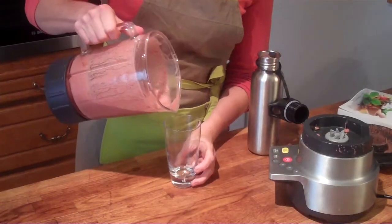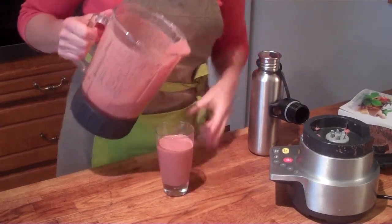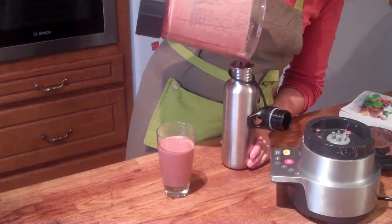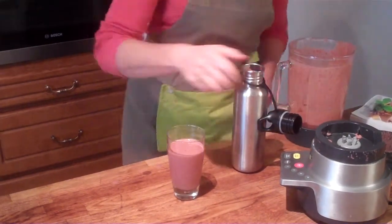So once you finish blending, either serve in a tall glass, this is enough for 2 people, or fill it into a stainless steel bottle and take it with you to work, for instance, or on a long journey. This travels very well.